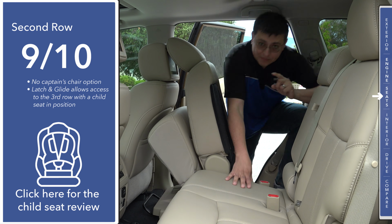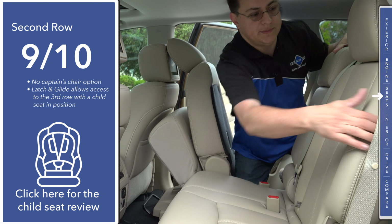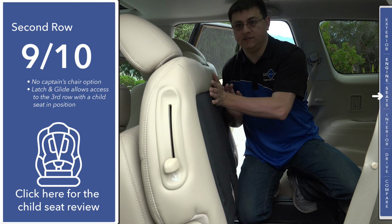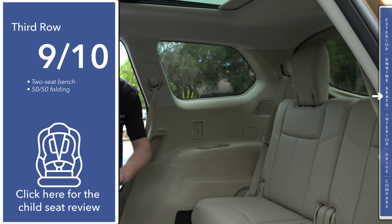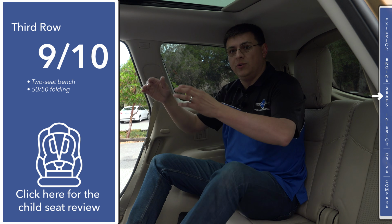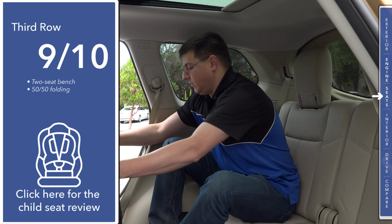Now, this is just the 40% side of this second row. If you're taking a look at this 60% side, it always moves in that fashion. If I pull this lever right over here, seat bottom cushion always flips up and slides forward. Although the Pathfinder does not have the largest combined legroom figures, and that would be front row, second row, and third row in this segment, it does have one of the most comfortable third rows.